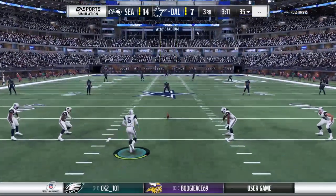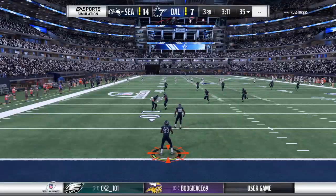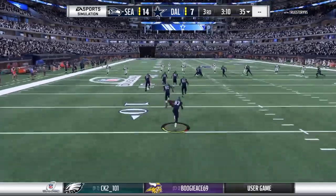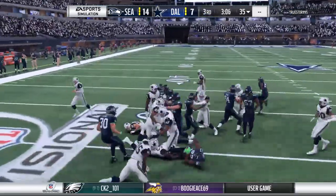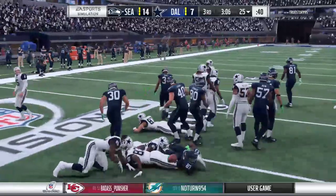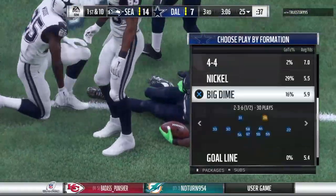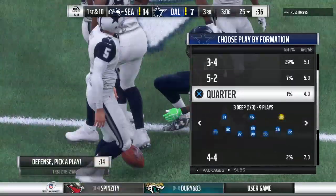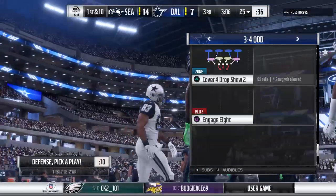Bailey now to kick this one away. This will be taken in at the 1. And not a bad return here. He gets it out to the 25-yard line. And the Seahawks get ready to trot out on the field. Certainly want to avoid what they had to do last possession. That was punt the football, because this game's starting to tighten up.